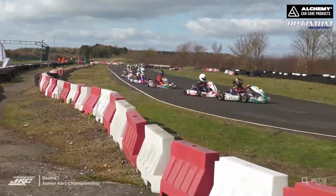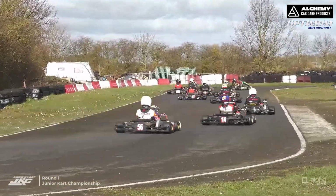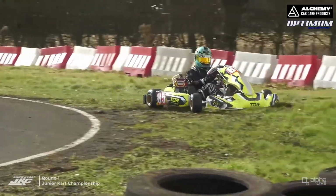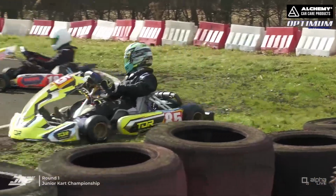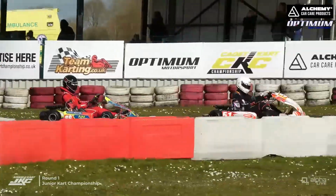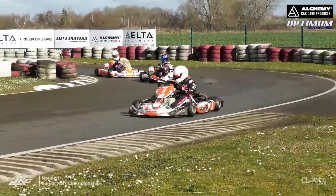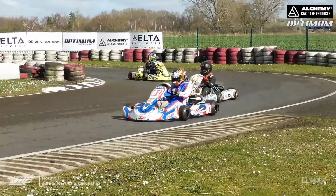That's Tom Elston closing in on Maximus Shields, with Oliver Buckton in P4, holding off Nicholas Ellis, who's had a strong opening start to the race. Oh, we've got the 18 and the 85 off down there. Jaden Hewitt looks like he's spun in sympathy with Ollie Naylor going off down there at the turn 4 hairpin.